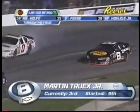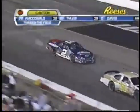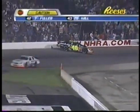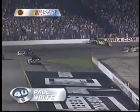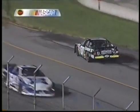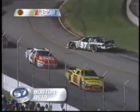Trouble just in front of the leaders. Look out. Boyer snuck through. Paul Wolfe in the 40 got turned around along with Boston Reed in that pack of cars. Leader Clint Boyer was trying to negotiate through. We talked about patience. But you've got the leader bearing down on you. You've got to go. And if someone's holding you up, you just simply got to try to move them out of the way or whatever it takes to get by.